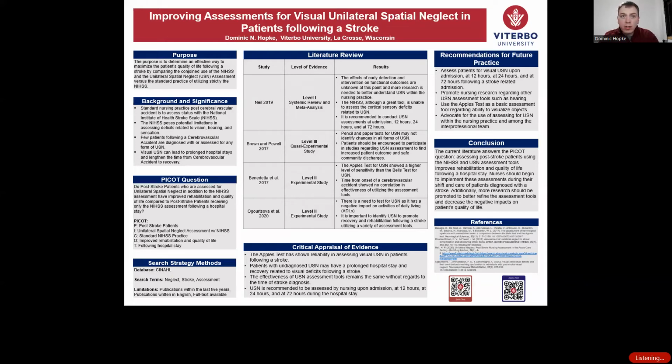To conclude, like I said, if you want to check out the QR codes I have below, they pull up the different assessment tools that are used in assessing visual unilateral spatial neglect. Just keep in mind the Apples test was found to be more reliable. So if you were ever wanting to incorporate it into your nursing practice, or you want to see if you have any deficits, that would be the tool to go to and utilize in the future. Also, I found that the literature review and all the information I compiled supported my evidence in the P code, just that we should utilize both the NIHSS assessment tool and the USN assessment tool to get an over-encompassing idea of the deficits related to a post-stroke diagnosis.